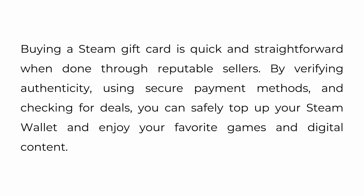Buying a Steam gift card is quick and straightforward when done through reputable sellers. By verifying authenticity, using secure payment methods, and checking for deals, you can safely top up your Steam wallet and enjoy your favorite games and digital content.